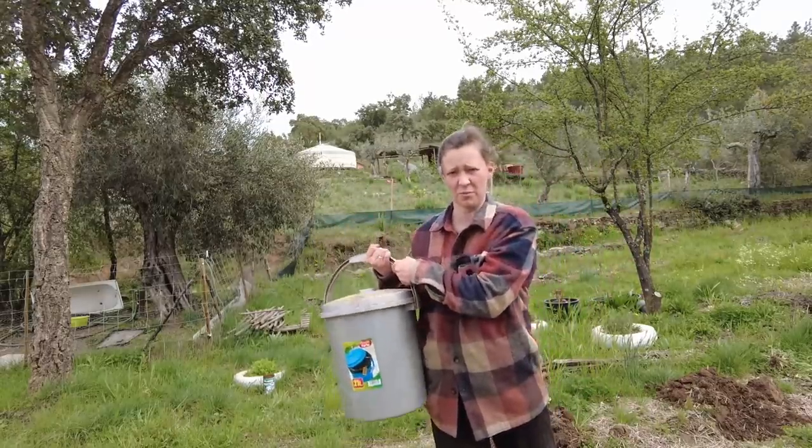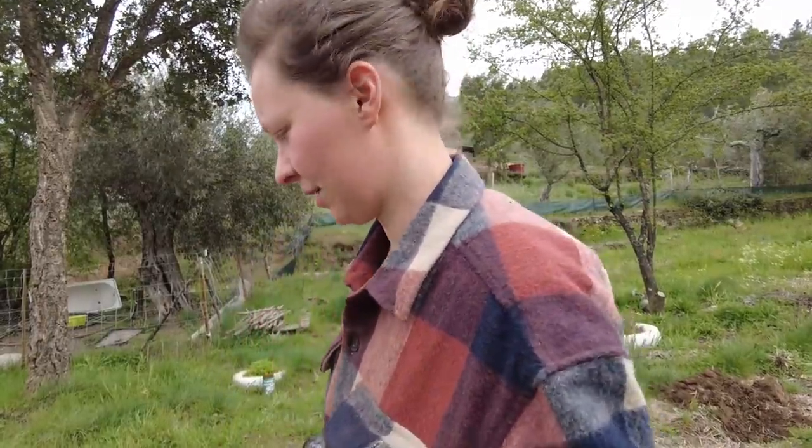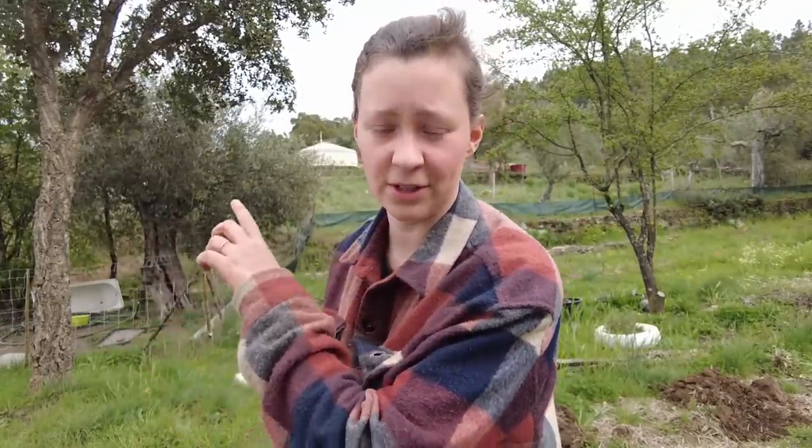Got our compost bucket from the kitchen. This is just filled with some kitchen scraps, so anything from coffee filters to onion peels to all that stuff. I'm gonna put some of it in the hole, as well as some of the straw and chicken poop that I cleaned out of the chicken house last week, and then fill it back up and then let the worms do their job.